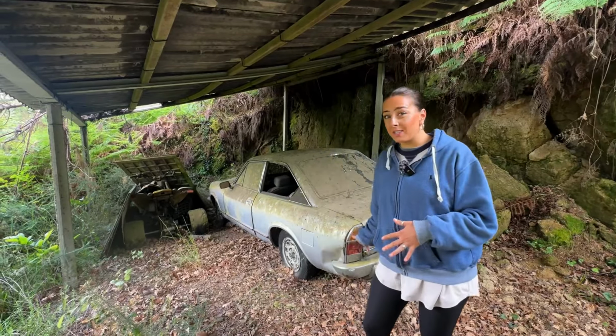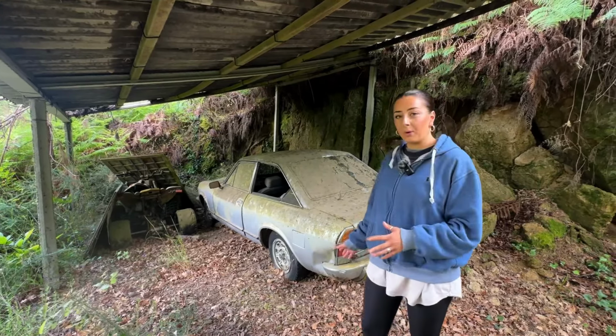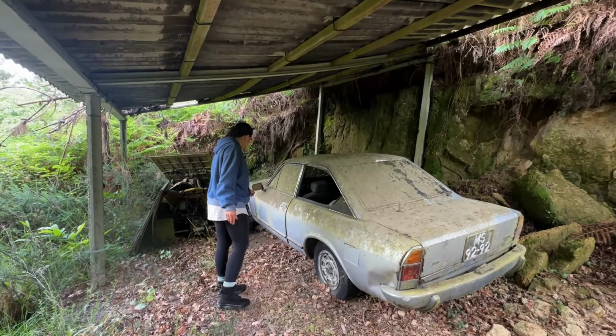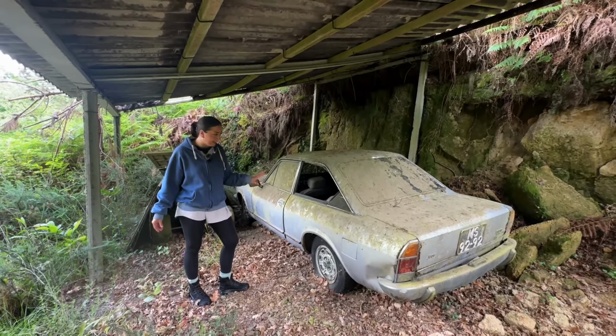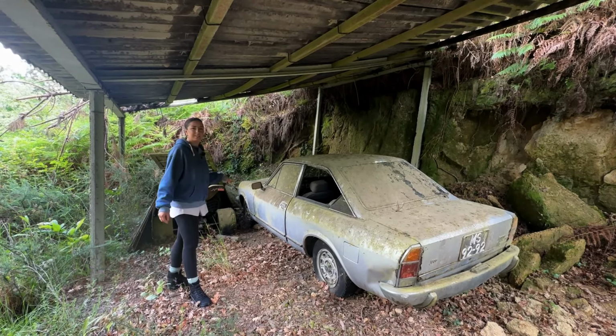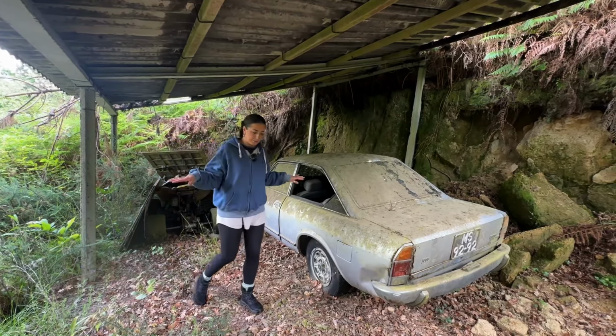I don't know if the car is included. It would be pretty cool. I don't even know what type of car it is. It's a Fiat. It's completely, this has been here for a while. And a little quad bike, but that looks completely worn out.